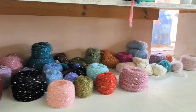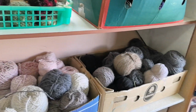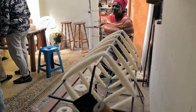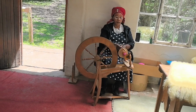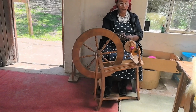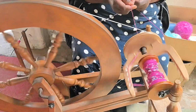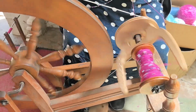And then on top of that, you will see we make fancy yarns. And some of those yarns are a little bit crazy. Yeah, I see the beads in there. See, she puts a bead in every now and then. Awesome. Wow.